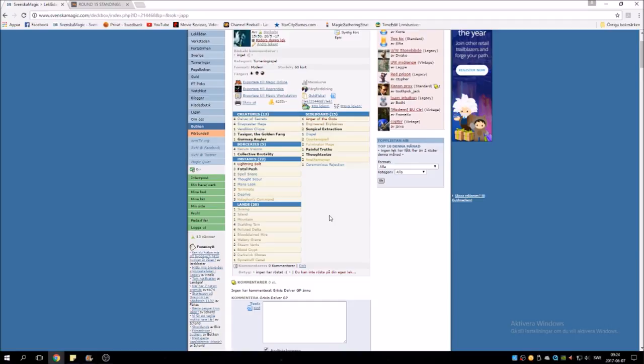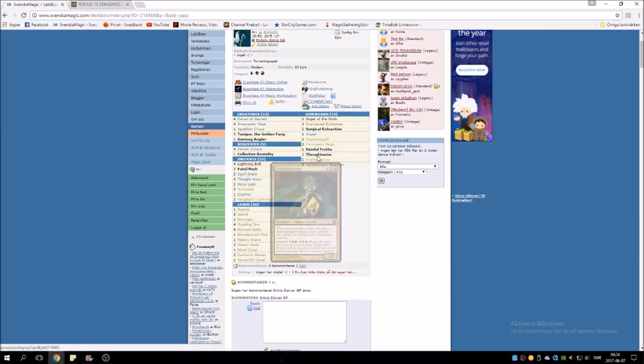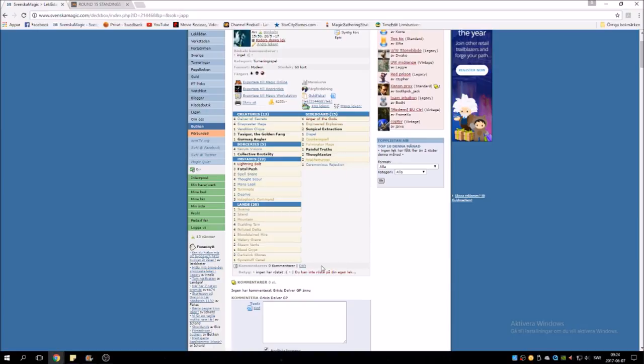Then I played against Eldrazi Stompy, and once again another Pyromancer. It burned my opponent for like 7 damage. So game 1 I won, I curved out pretty nicely and could keep the control for long enough that I could burn my opponent out.